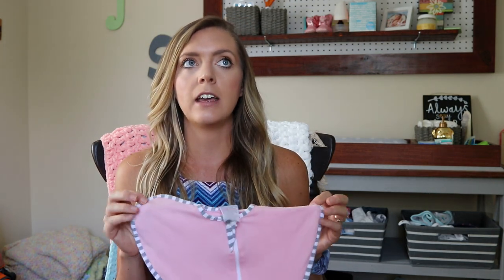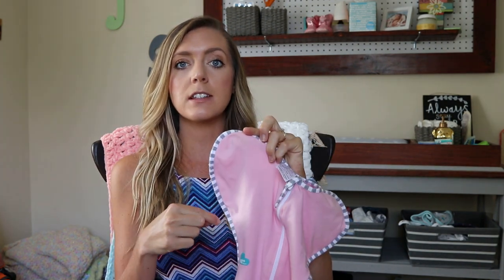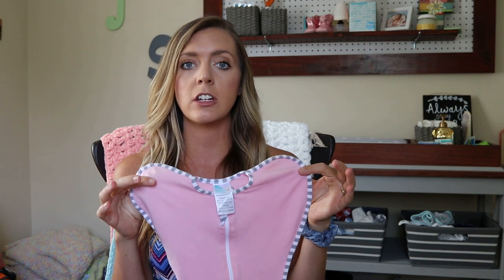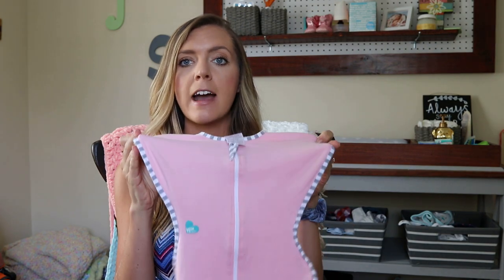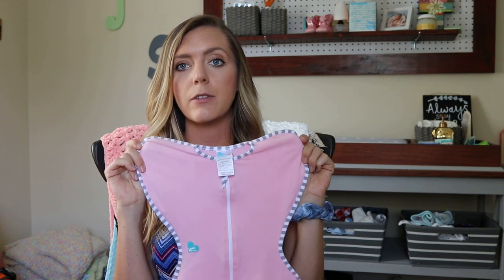And you can also get different sizes. So we got a small, which is good until, it has like the weights on there. I think it's good until they're 11 pounds. And then after that, there's a medium. And then you can also get ones where the little sleeves zip on and off. So when they are transitioning from the swaddle stage, you can actually unzip the arms off and just have it as a regular sleep sack. So I'll probably be purchasing one of those next. But for now, this still works for us, and she really likes them. So definitely recommend getting this.